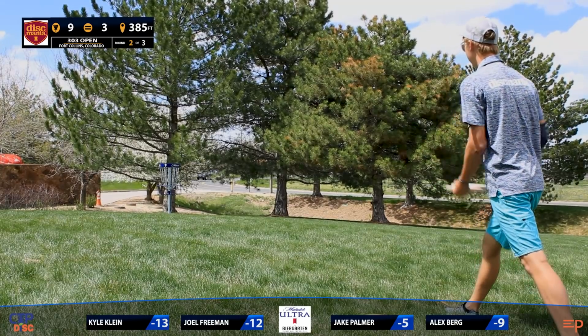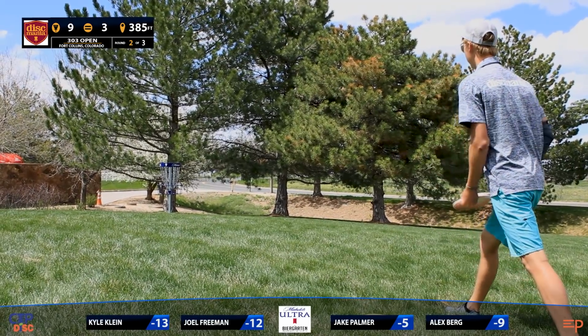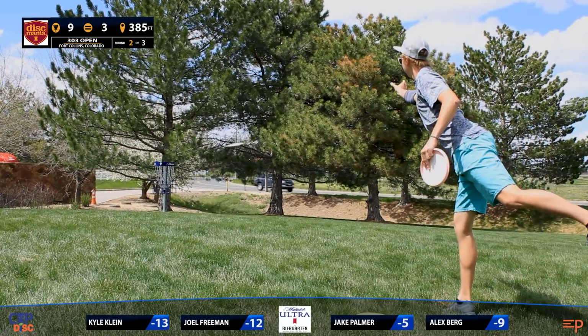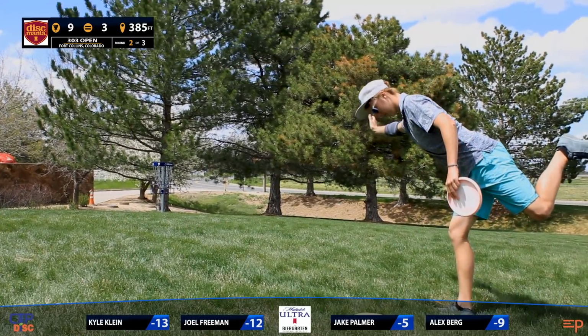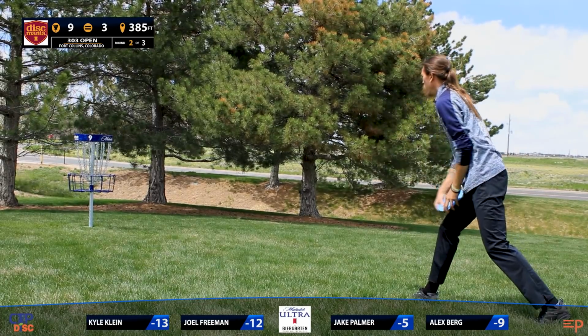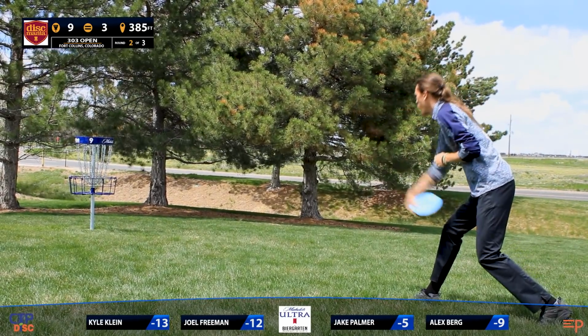Joel not thrilled, but it's really one of his few errors on this front nine. He's played a really smart start, I feel. He has. He posed. He held it. He did. He committed.